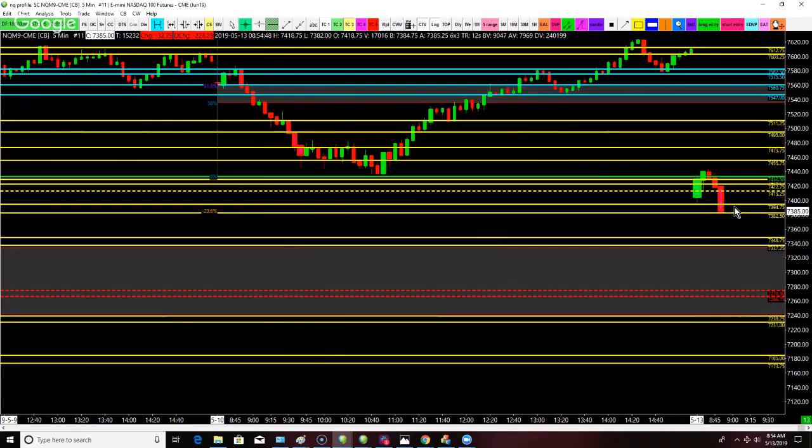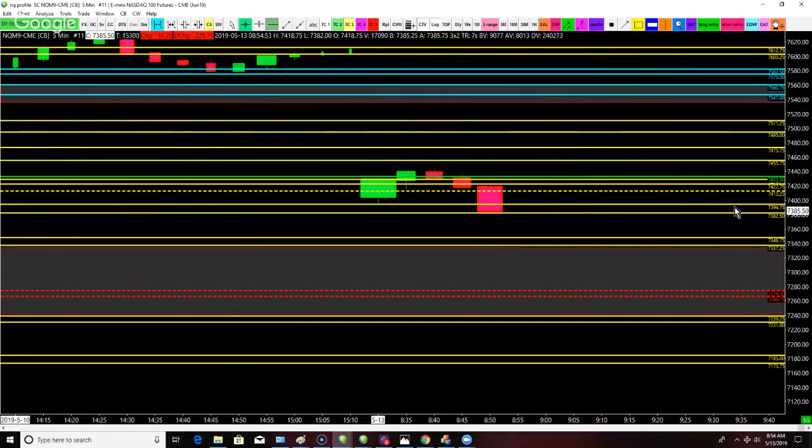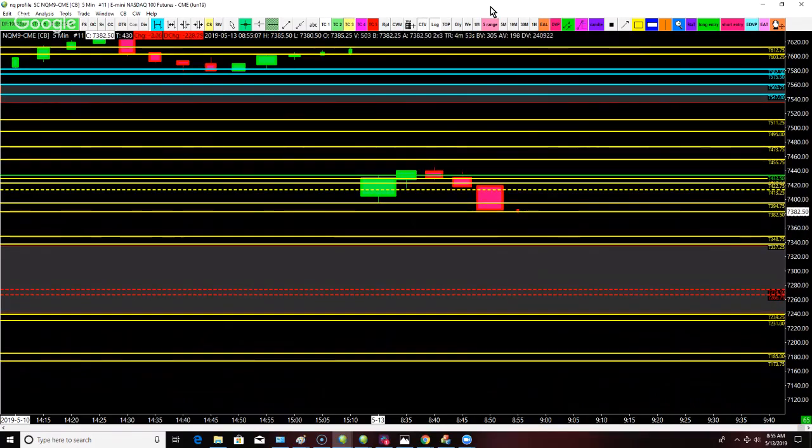You'll see off the 5-minute, we've already come in and tagged the top of that right off the open and push. So this has already been tested once. This is the second test. And just like any other support level, it is support until broken, but each subsequent time that it's tested gets weaker. Let's go do CL really quick.